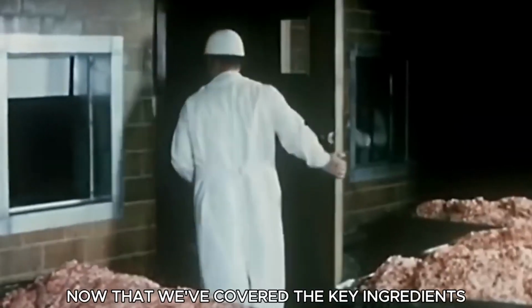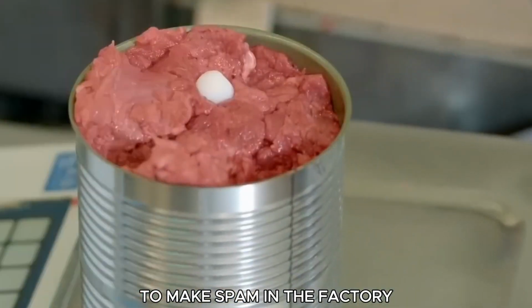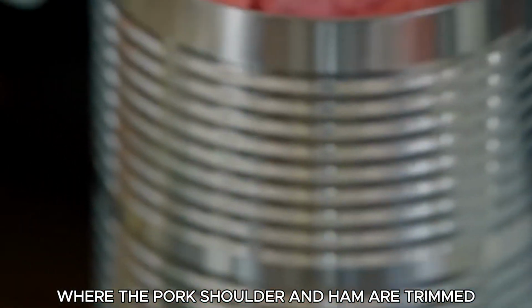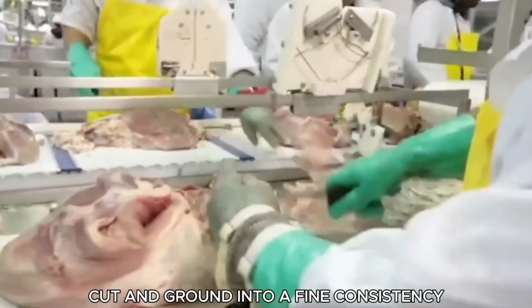Now that we've covered the key ingredients, let's take a look at how they come together to make Spam in the factory. The process begins in the meat preparation area, where the pork shoulder and ham are trimmed, cut, and ground into a fine consistency.